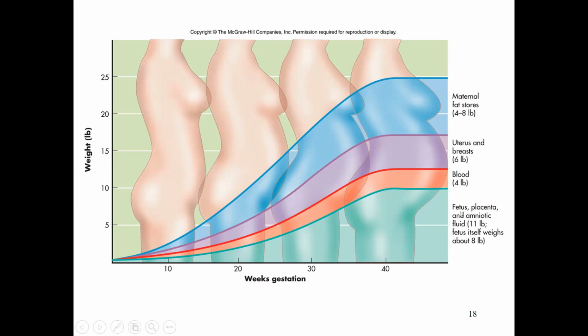And the fetus, of course, is going to weigh a lot, but also the placenta, that organ that helps nourish the fetus, and the amniotic fluid that surrounds the fetus are going to account for even more weight. So this stuff absolutely needs to happen. The fat stores are variable. It's going to depend on how much your pre-pregnancy weight is in terms of how much body fat should be put on during pregnancy.